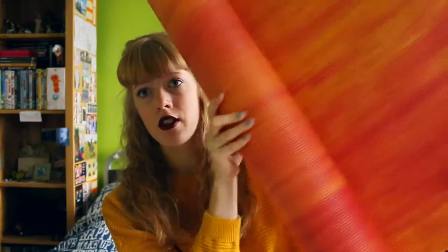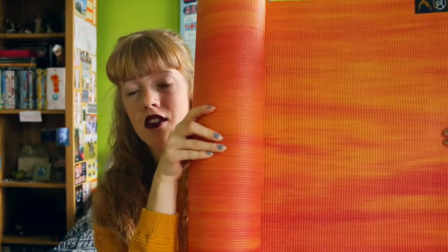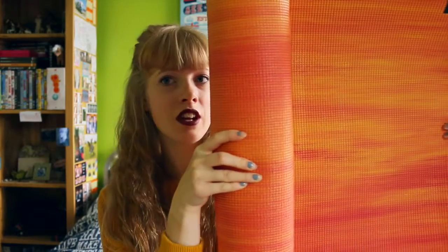It is the warrior mat, and looks like this. Woo! As you can see, it's like reds and orange and yellow. It's like fire. I think the colour is called Sunsets, and there was also another one called Sky Blue or something like that, with different shades of blue and white, so it represents clouds in the sky. And I have been loving this so much.